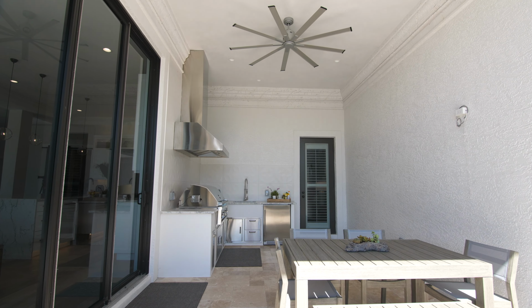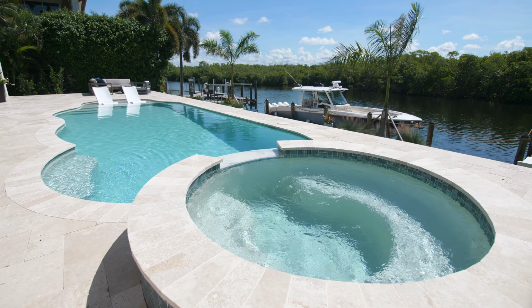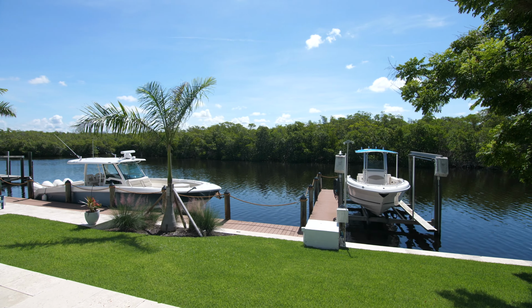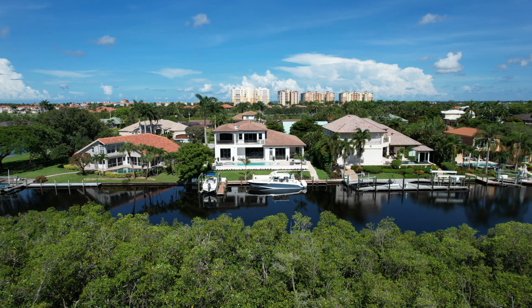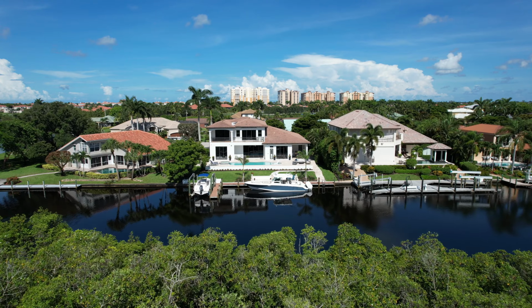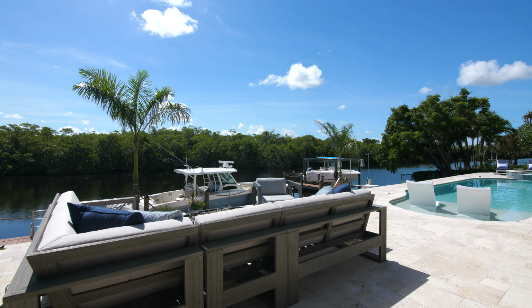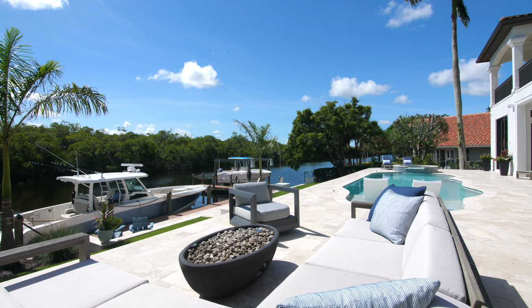Outside has been completely redone with pavers, the pool was redone, and it's gorgeous. The view from here is across the canal to the preserve where you have complete privacy. It is so tranquil and beautiful out here. Every day you'll see tarpon and manatee and sometimes a dolphin. It's so great to just be out here and have complete privacy and see all this nature surrounding you.